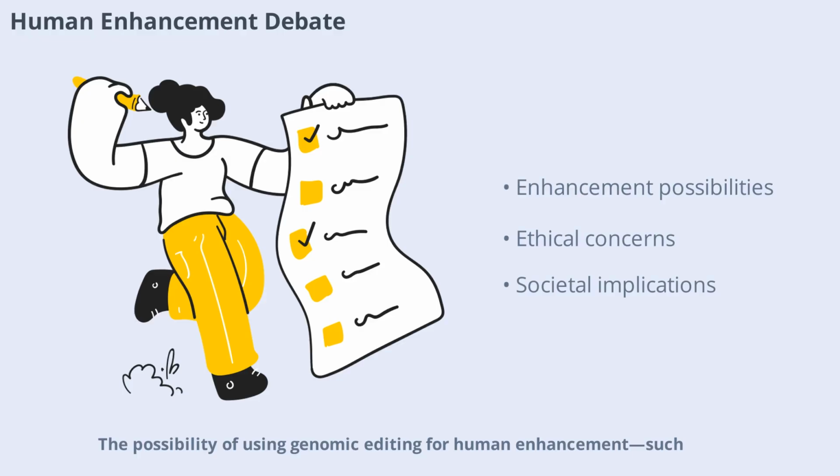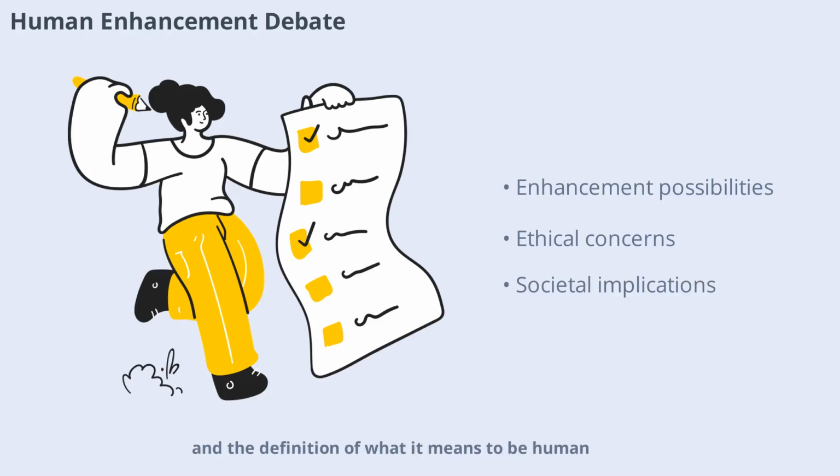The possibility of using genomic editing for human enhancement, such as increasing intelligence or physical abilities, has sparked intense debate. While some see potential benefits, others worry about inequality, safety, and the definition of what it means to be human. Society must carefully consider the implications before pursuing such applications.